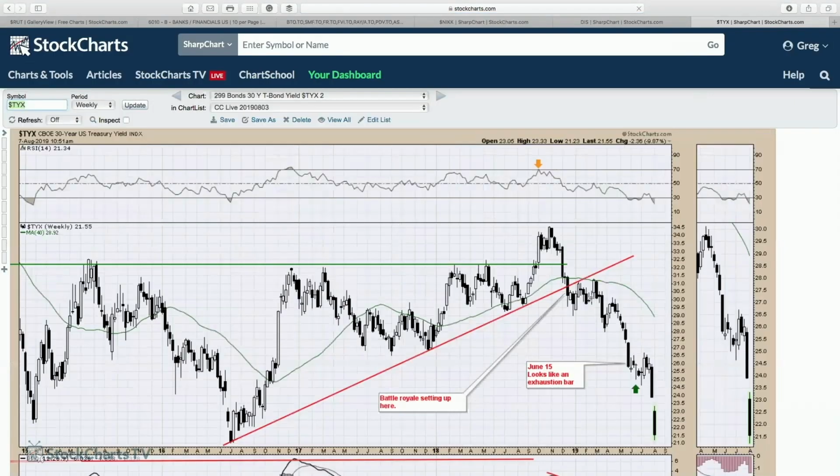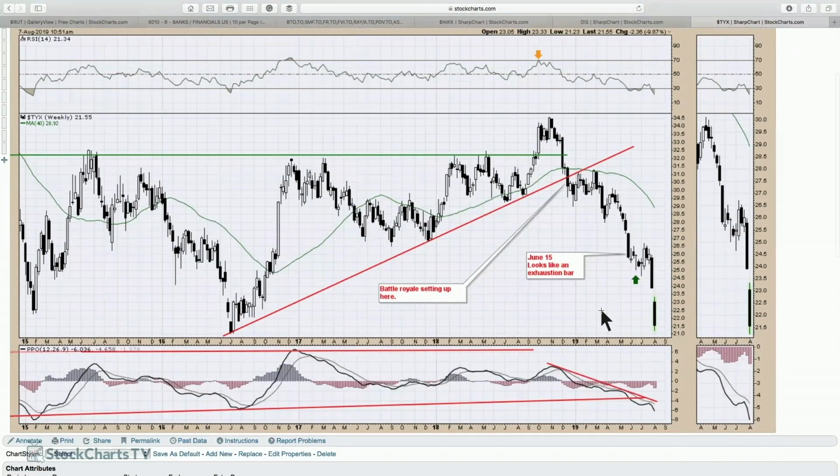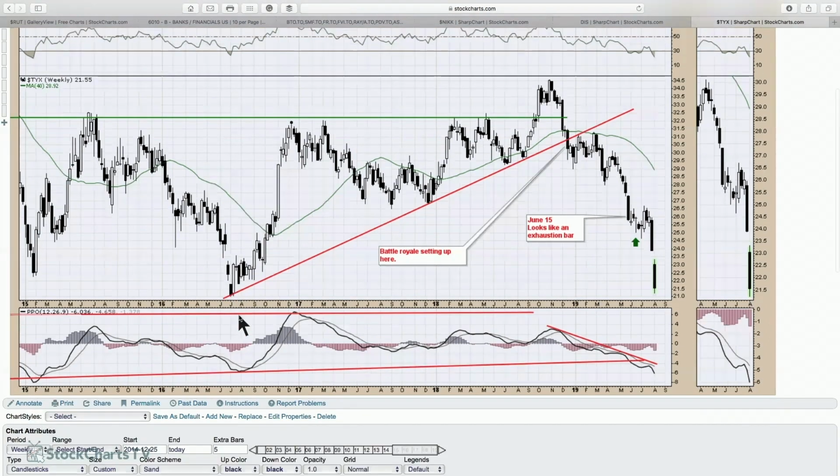So just when everybody starts to think, okay, we must be near the lows, it would be shocking to be at the lows within a week of the Fed doing its first interest rate drop. So you see this 2016 low being tested.